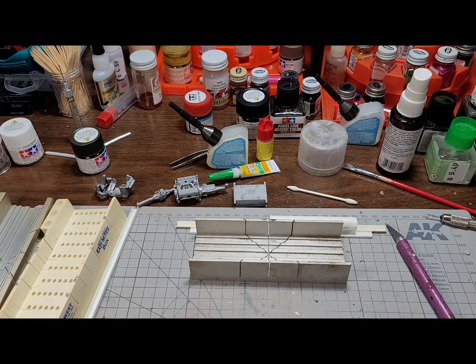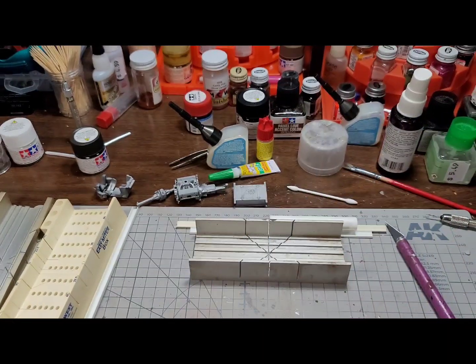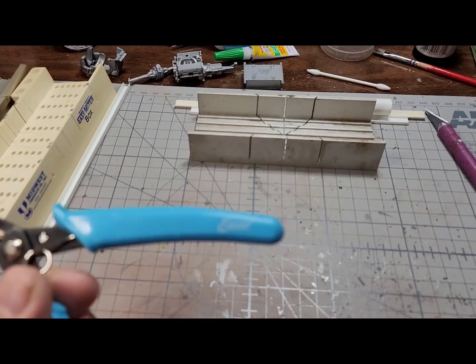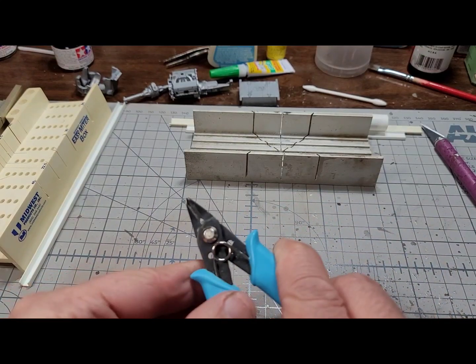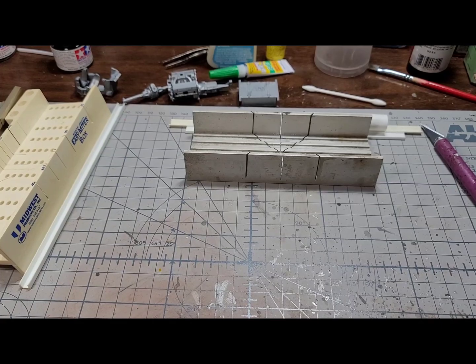And I got the sprue cutters, which I already need another pair of. These are dulling down already. These are Excels, but man, they didn't really hold up very well. Kind of disappointed me. Yeah, they didn't wear too well. Probably have to spend the money and get some better ones.